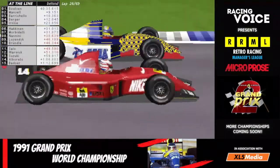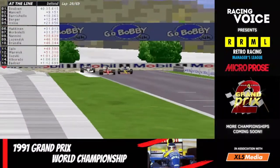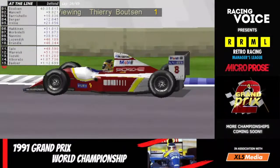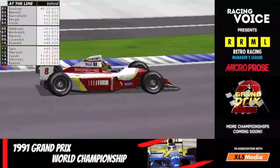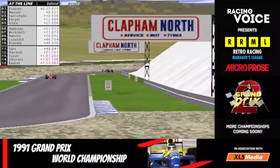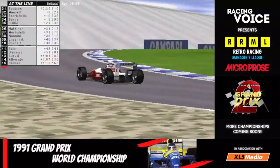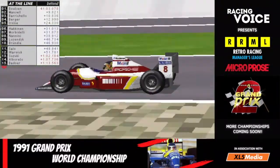Nigel Mansell around the far side of the Honda. Don't trip over it. Oh, that was close. And he manages to get clear. But look at Rubens Barrichello. He's putting Mansell under pressure. So the Tyrrell is the one that's giving Mansell the hurry up. In terms of the championship fight, this race is turning into a bit of an underdog contest. All the championship contenders are struggling. Schumacher out, Senna out, Berger down in 4th, Nannini down in 8th, and Mansell in 2nd under some pressure from Barrichello in the Tyrrell.